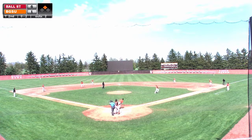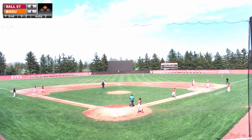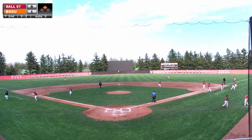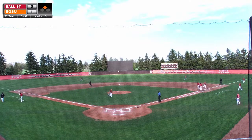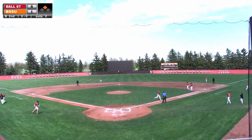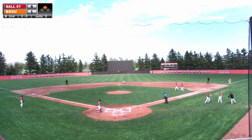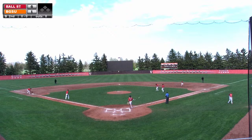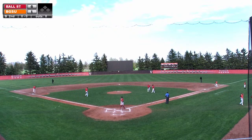There's a skied pop-up right side, right near the bag. First baseman Haas puts it away. But it was a prosperous inning for the Ball State Cardinals: 5 runs on 5 hits. There was a BG error and 1 left. Falcons come to bat in the home second. A lot of work to do. Cardinals lead it 6-1.